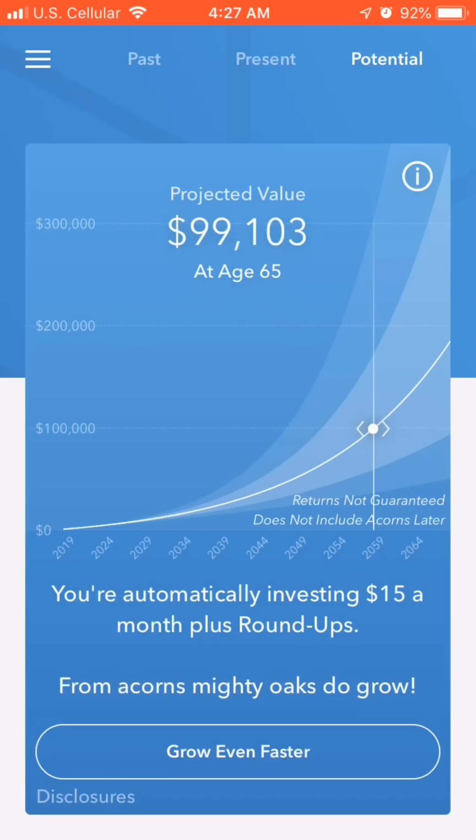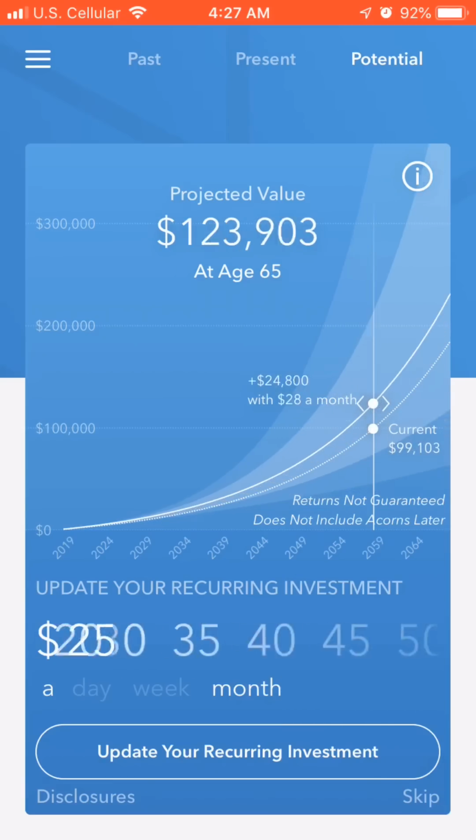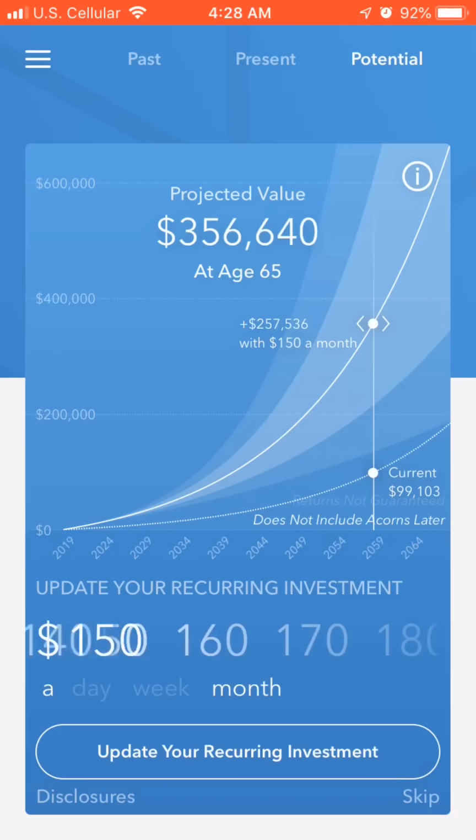Because most people, going out to eat for one meal just for yourself, you can easily spend 15 bucks. You can click this little button too, and realistically, if we go off of what I have done in the past 6 months, it would be closer to $150 that I put in monthly. Now that obviously made that go up a lot to $356,640.